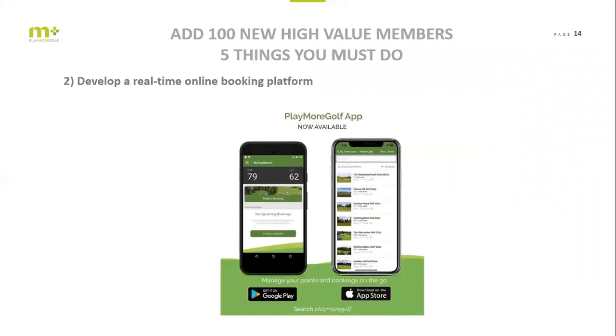The second thing you must do when launching a flexible membership, and what clubs have done with us, is to develop a real-time online booking platform. So nearly half of our members use their PlayMoreGolf members app. And obviously we interface with lots of different tee sheets across the UK.